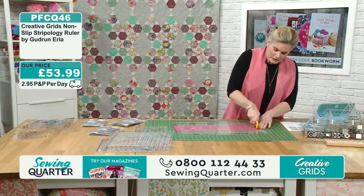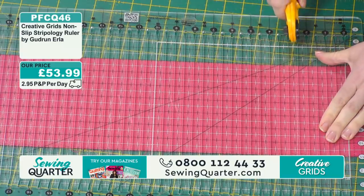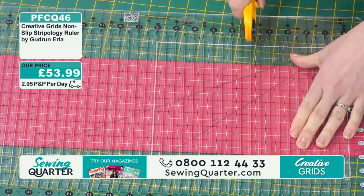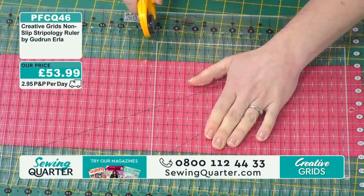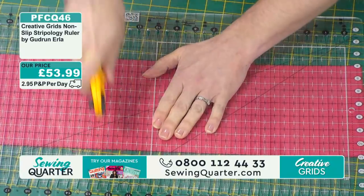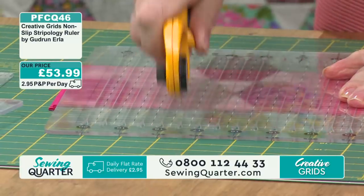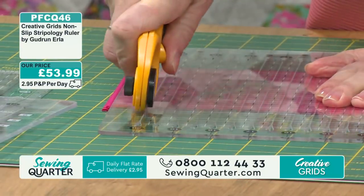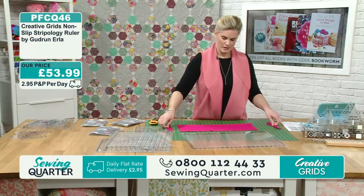My 0 neatens up my edges there. You'll see the non-slip grip that Creative Grids are renowned for. So you can just fold and cut everything. Even if you just want to cut off your selvages, before you start, you can just do that. And every time I see that square, I am cutting. So you're saving time. You can't buy time. You can buy one of these and you can save yourself time.